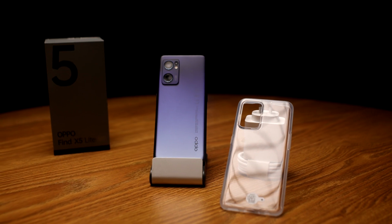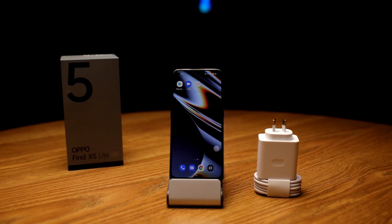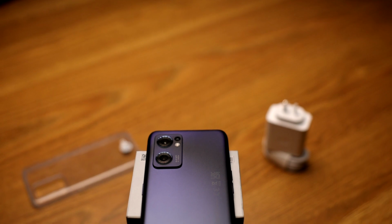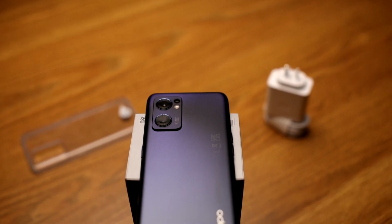It's a candy bar phone. The display is 90 Hertz. It's coming in at about 173 grams, so about 20 grams lighter than the Find X5. And you can tell the difference. You can tell it's the lower end of the two, but it's definitely not a bad situation here.